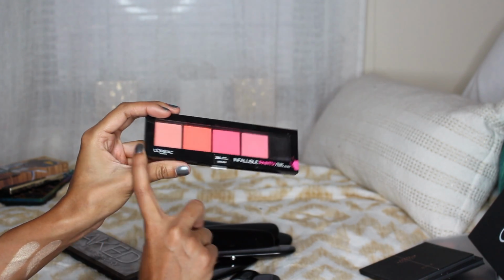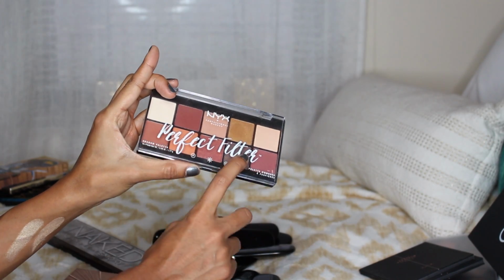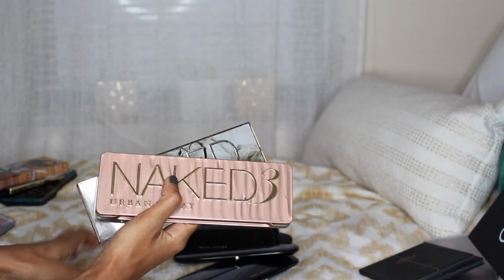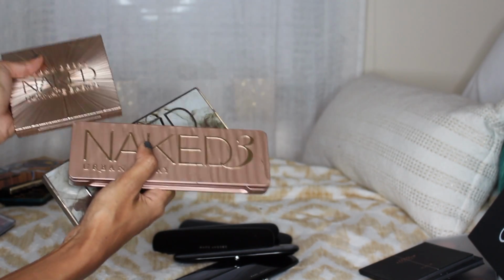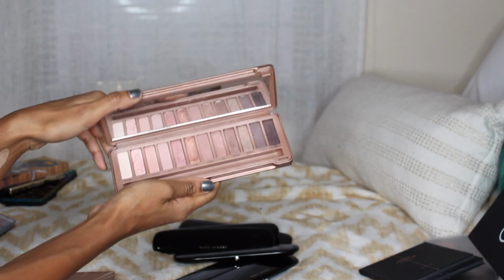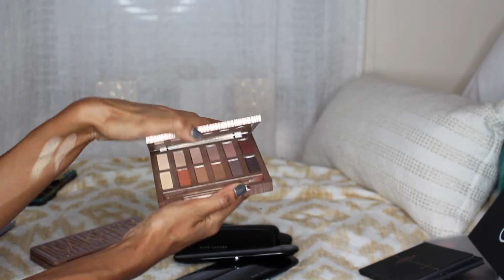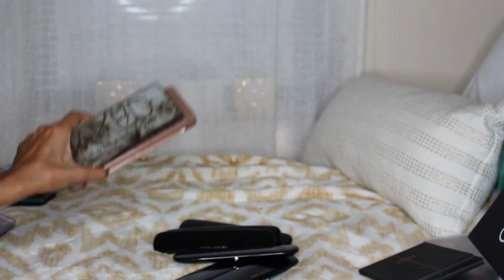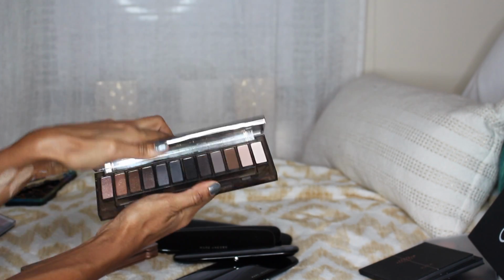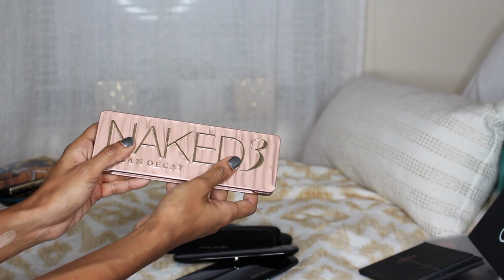Infallible blush palette. Love this from the drugstore, but I'm going to be getting rid of it. NYX palette, another great one as well, super pigmented. Naked palettes. Not gonna lie, I feel like I have an attachment to these. Like I feel like I can't get rid of them because they're part of my collection, but I don't use these ever. I mean, when they came out I did, but I don't know. It's like, should I get rid of them? I think I'm only going to keep the Naked Basics and then get rid of these two. Although this one is pretty unique with the cool tones. I'm going to get rid of this one even though it was a gift for my birthday.